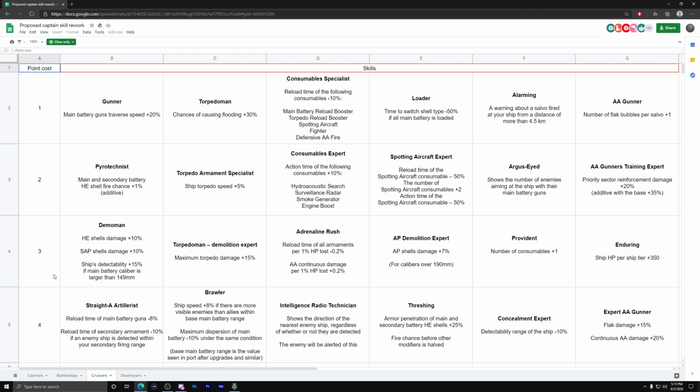The cruiser, spoiler alert, not a fan of the cruiser tree. Not a fan of the cruiser tree. So we've got your usual, these have been moved up a little bit. There's some emphasis on faster reload of consumables and longer action time. Those are cool. There is a spotting aircraft dedicated skill.